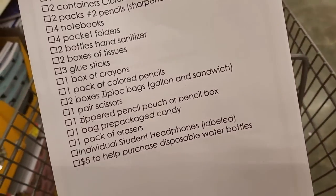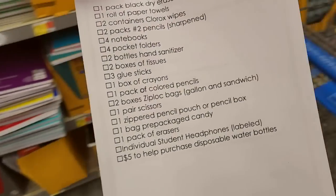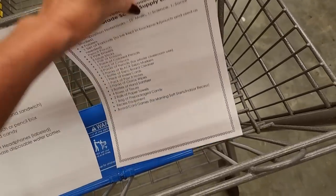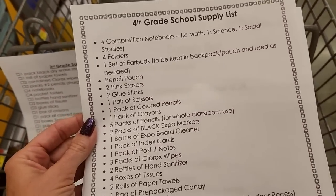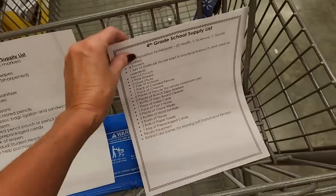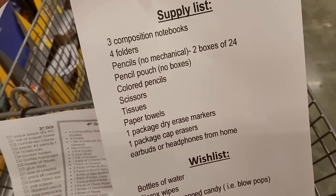Alrighty, here we go. We are on the notebook aisle. We could go ahead and start with notebooks. There's one that's already given up. Let's see. We have on here for the third grade supply list that we need 4 notebooks. And see, I need to be able to spread my papers out. I can't really do that. Even with a clipboard, I can't. Let's see. For the 4th grade school supply list, we need composition notebooks. I'm looking to see if we need other notebooks. We need earbuds. I have to find some earbuds somewhere. I don't know that we have any over here. 5th grade composition books.